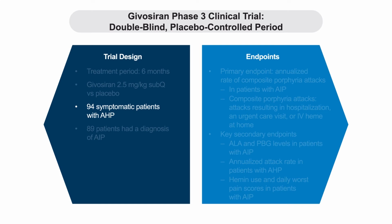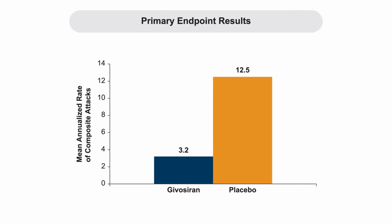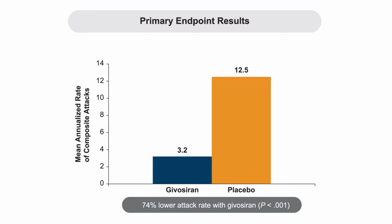Any patients on Hemin needed to stop the Hemin prophylaxis during the study. There were 94 patients in total. Most of these had AIP, as might be expected, because AIP is more common. It also tends to be more severe than the other AHPs. In the phase 3 clinical trial, during the double-blind placebo-controlled period, the annualized attack rate was much lower with givosiran, 3.2, than with placebo, 12.5. So it was 74% lower with givosiran, which is a dramatic difference and highly statistically significant.